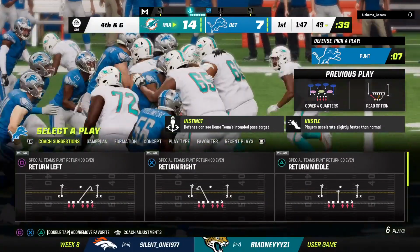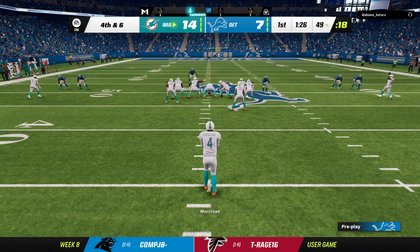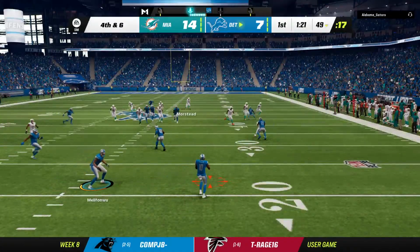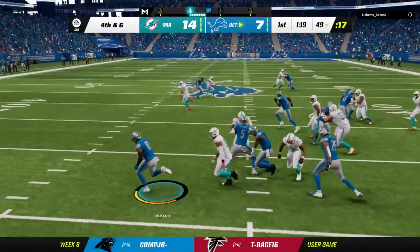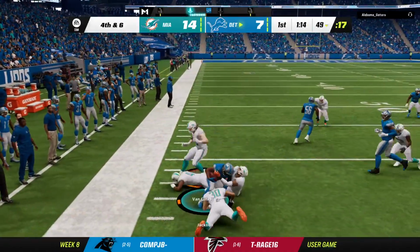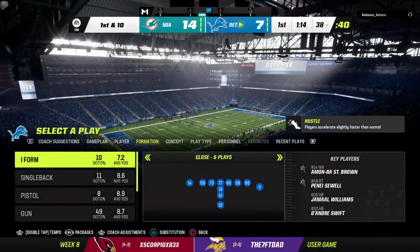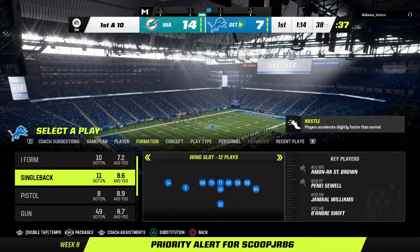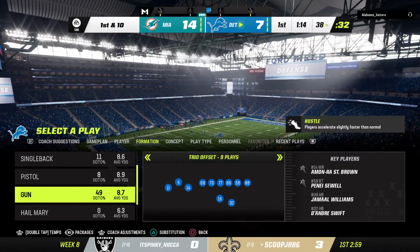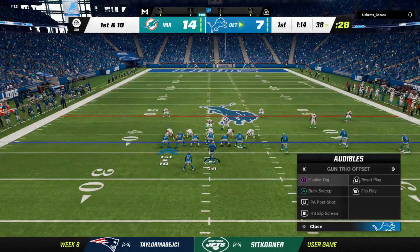This defense is a difficult one to prepare for, one of the best in the league. They'll come at you from all angles, and they did a nice job there stopping him for a loss. Yeah, here's Morstead now as he sends this one away. A good return there, call it 13 yards. And the Lions will take over. The Detroit offense ready to begin their drive.